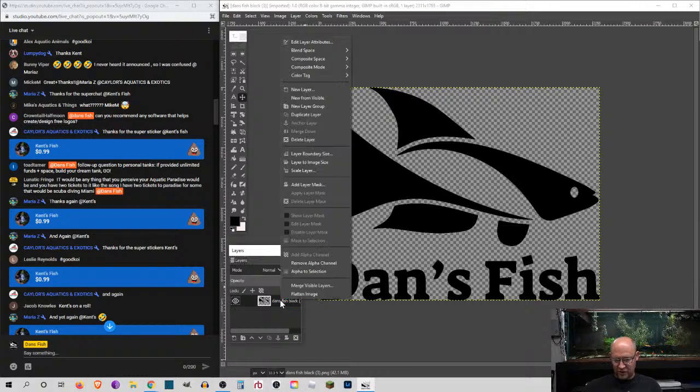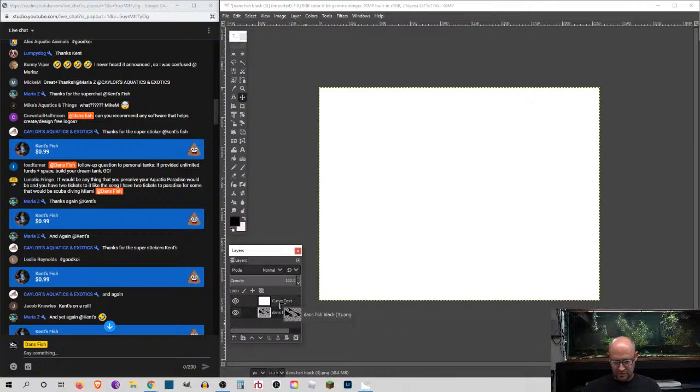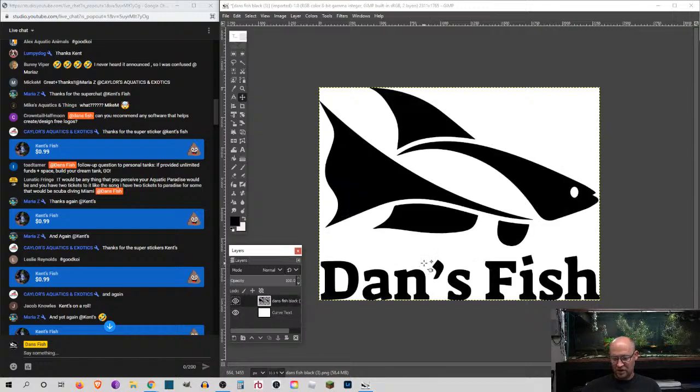Let's say we want a background on this, right? So we want to add a layer. New layer. And we want it to be, I don't know what color background. Let's go with white. Okay. So the white layer is on top of the logo. We move the logo up, and now we have our logo on a white background. So that's just one little example.